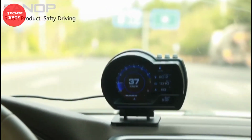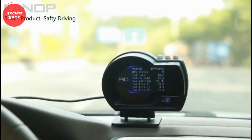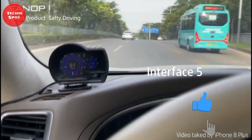also monitor oil and water temperature, and even turbine pressure. It will also diagnose your car instantly, and show you possible engine errors. It has a built-in LCD display that brightens up even in the sun, and it comes in several interfaces which you can choose from.